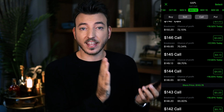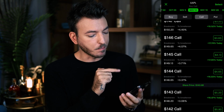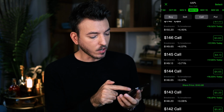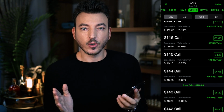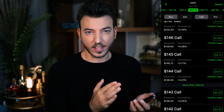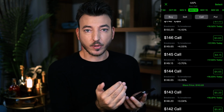Now on the other side of that trade, there is the buying of that call. So if we go to the top and hit buy call, and we go to the same $146 strike price, that will be the other side of the trade. So if selling the call is a 70% chance, then buying the call, you'll have about a 30% chance that that strike price will be reached.